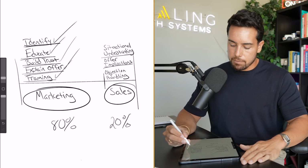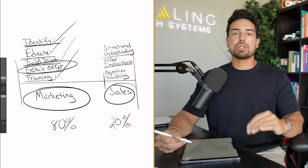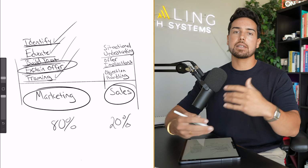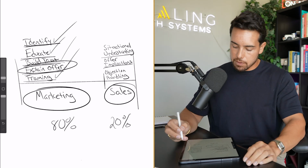The second part of it is offer implication. So sure, in marketing you're explaining the offer, but in sales, you're going to go a little bit deeper. Okay, so you're coming in, you already have these things, which means we're going to do these things for you first and then these things for you next. So that's offer implications. What does this specific offer look like for your specific situation?